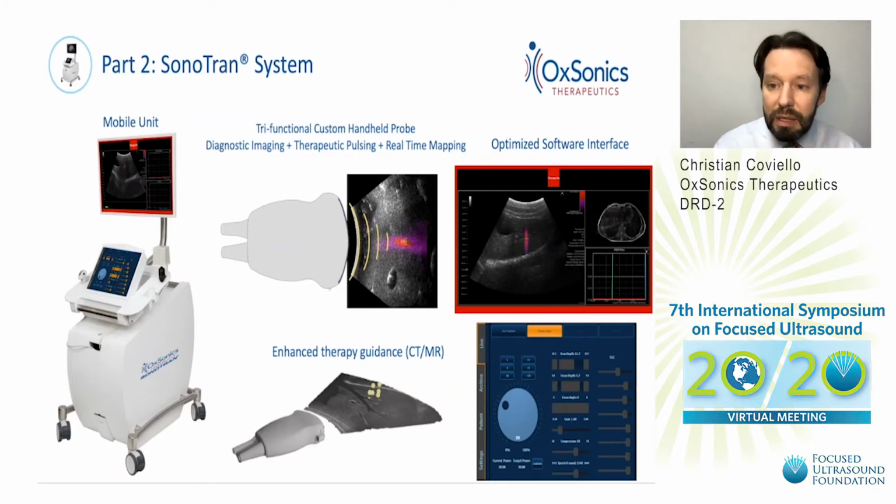On the right, you see our software, which we've worked on with our interventional radiologist consultants to ensure that it's fit for purpose and is easy to use. And we've developed enhanced therapy guidance, live registering ultrasound to pre-collected CT or MR.